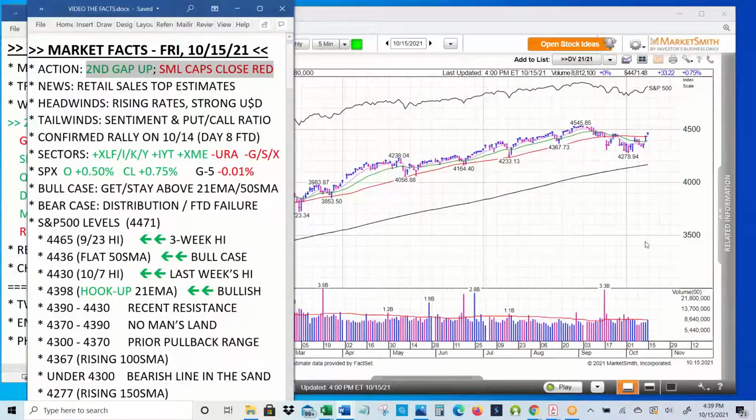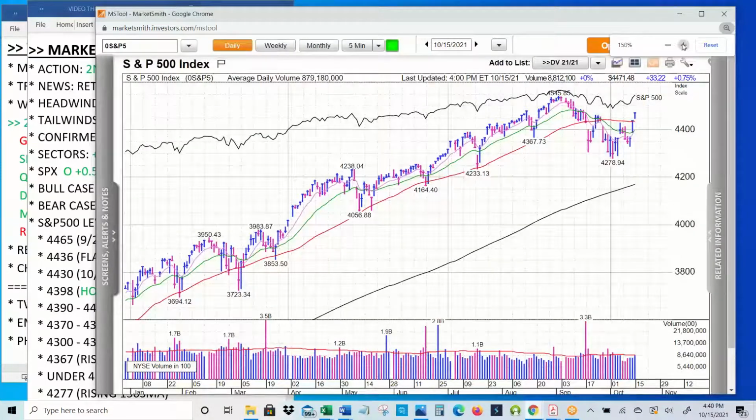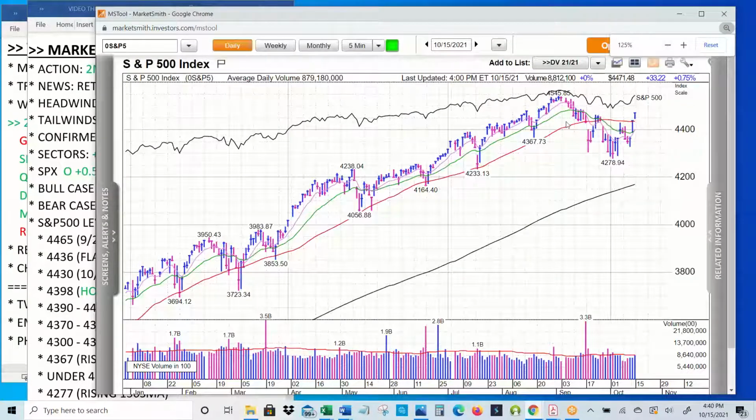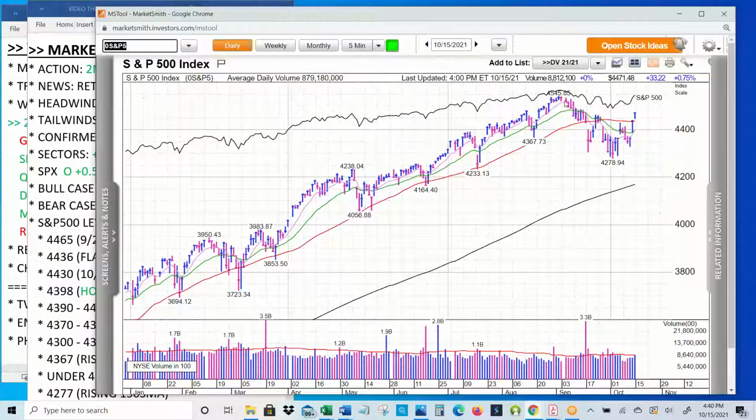Let's get to the market facts here. So I mentioned second gap up, small caps close red. Let's go to the S&P 500 here. Let me blow this up a little bit. And so where are we? Let's go back to the beginning of September. We topped the beginning of September, rolled over.